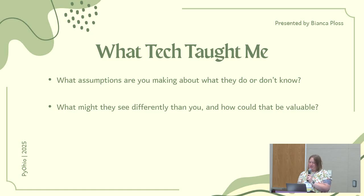What might you see or they see differently than you, and how could that be valuable? Maybe they won't write code the same way you would, but they'll question things that others take for granted. They might notice usability gaps, edge cases, or risks that someone deep in the code base has stopped seeing.